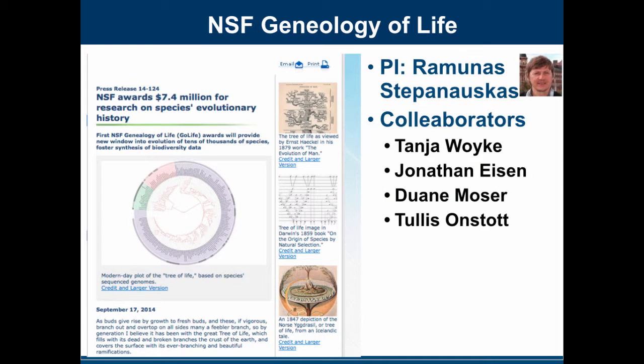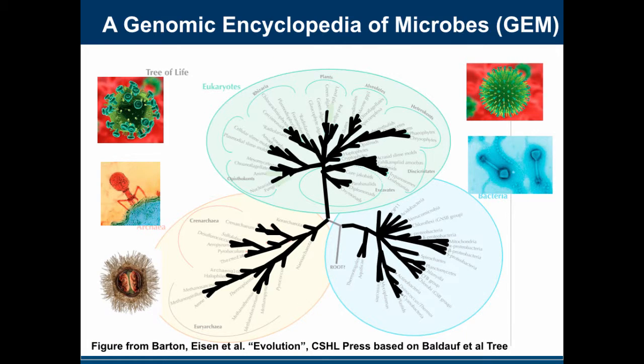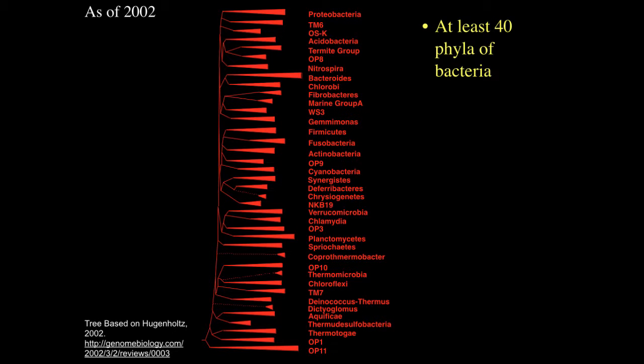And I'll just end by mentioning that it just got announced yesterday that we're part of a new grant run by PI Ramunas Stepanauskas at the Bigelow Labs on doing this microbial dark matter project to try and go through the novelty in the tree and really generate genomic diversity. And I will just end there, so Kyria doesn't kick me out of here.